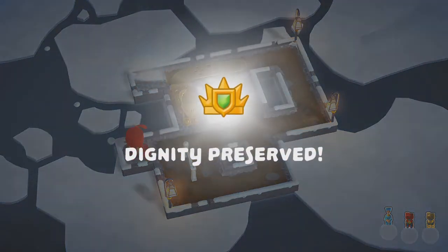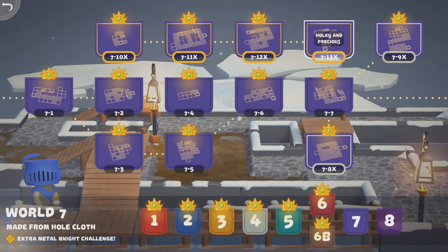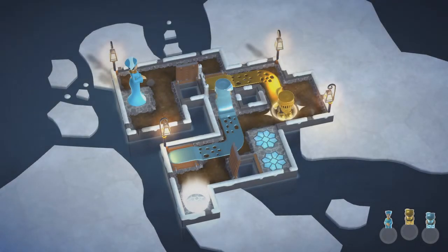All right. Once again, Metal Knights, I have much less trouble with metal capes than non-metal ones. 713, Holy and Precious. Extra Metal Knight Challenge. Fantastic. So, the bad news about this puzzle is I see four trapdoors. Yuck.